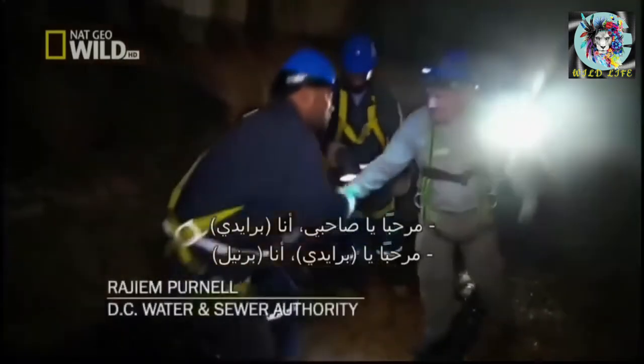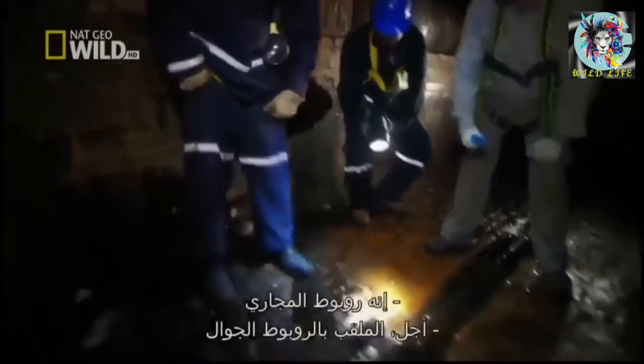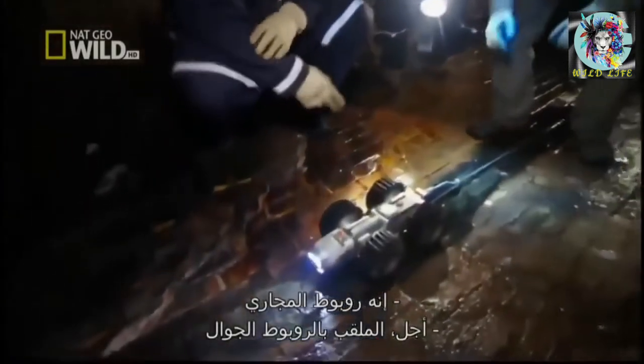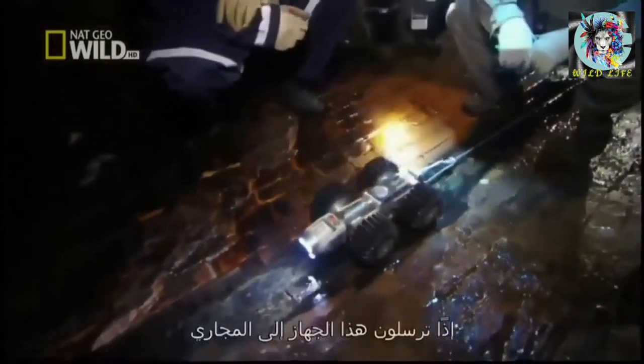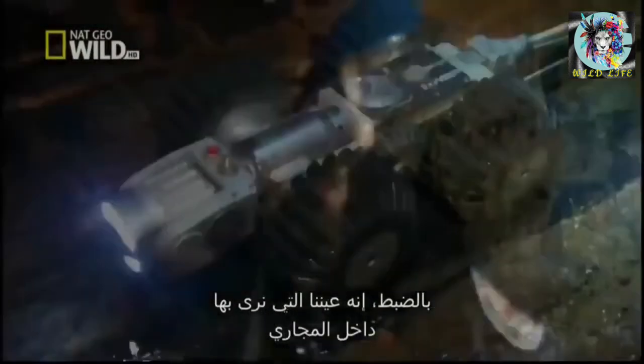Hey, man, I'm Brady. Hey, Brady, I'm Bruno. Hey, man, oh, that is awesome. Check that out. So this is the sewer bot. Yeah, this is a sewer bot, a.k.a. the rover. So this is what you send down in the sewer to places that you can't go or places that are too dangerous for you to go. Exactly. It's our eye in the sewer.